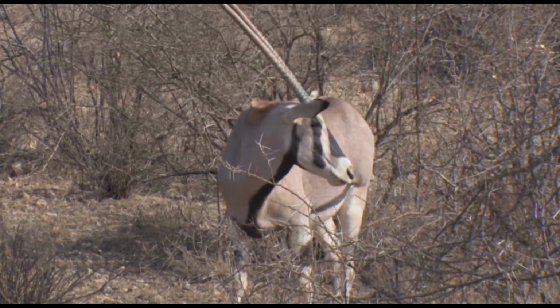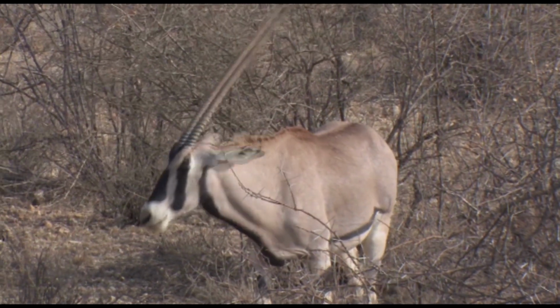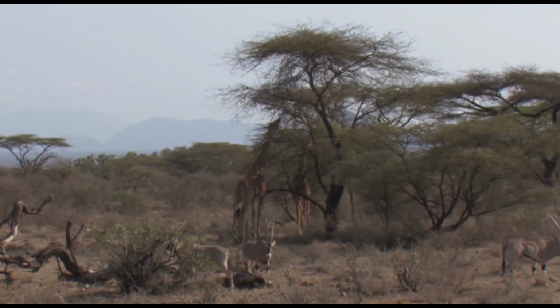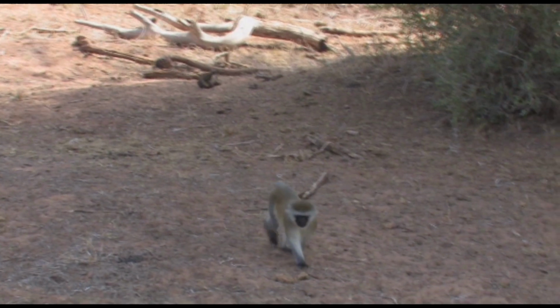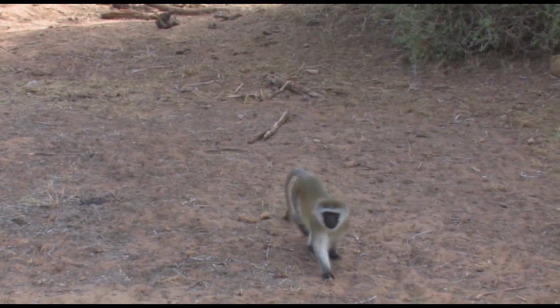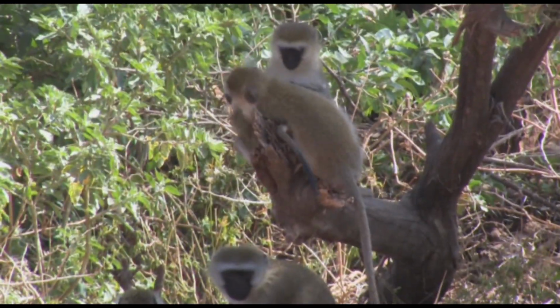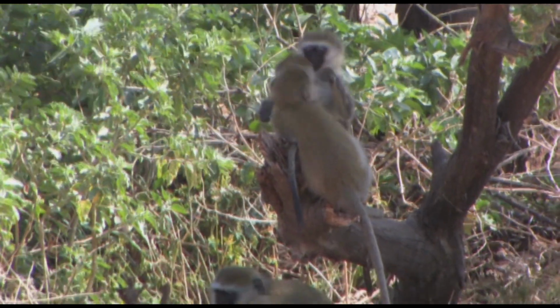Gemsboks can live without water for a long time. They can take in fluids through the food they eat, such as wild melons. Sometimes they will dig up roots from as deep as 1 meter. A group of vervet monkeys engages in family activities such as picking fleas off each other.